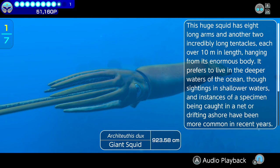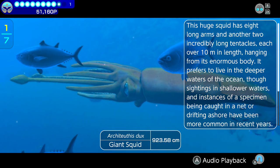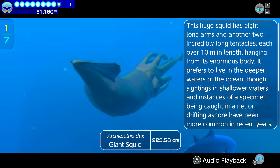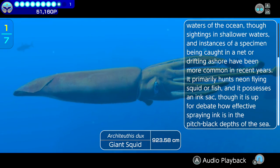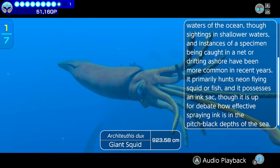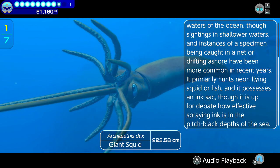Giant squid. This huge squid has 8 long arms and another 2 incredibly long tentacles, each over 10 meters in length, hanging from its enormous body. It prefers to live in the deeper waters of the ocean, though sightings in shallower waters, and instances of a specimen being caught in a net or drifting ashore have been more common in recent years. It primarily hunts neon flying squid or fish, and it possesses an ink sac, though it is up for debate how effective spraying ink is in the pitch-black depths of the sea.